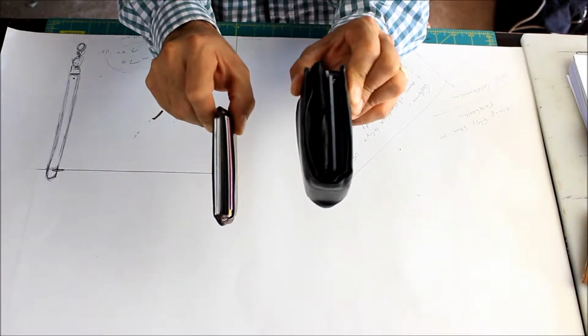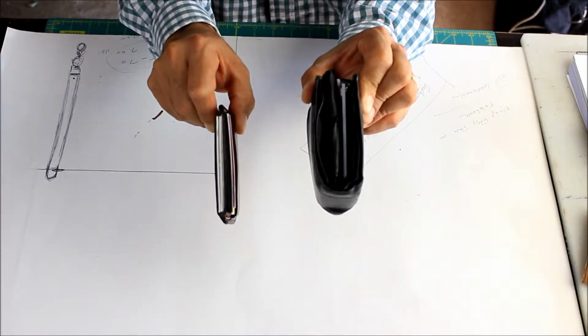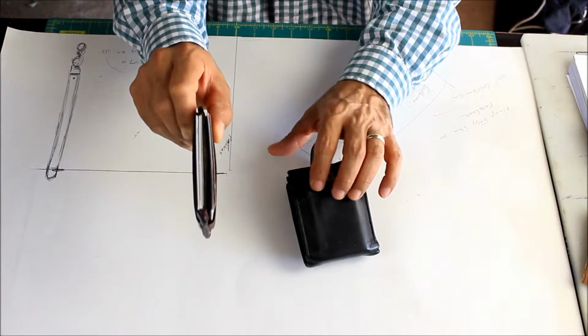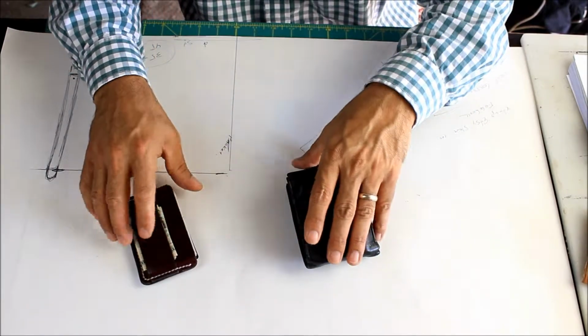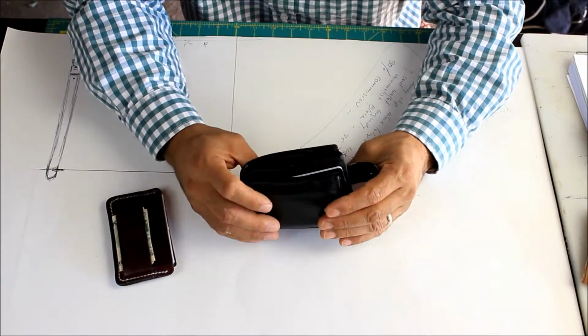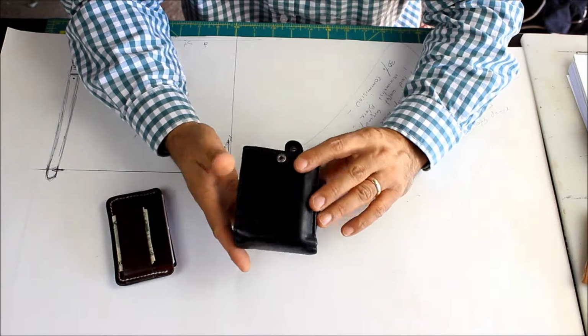This one is huge, it's like a brick. It feels like you're carrying a brick in your backpack. This one is very light, easy to carry. You can put it in your backpack, or your front pocket, even in your shirt pocket too. So this one is very easy, very lightweight. But I look at this thing, it's turning into a monstrosity, because it just goes on and on and on.